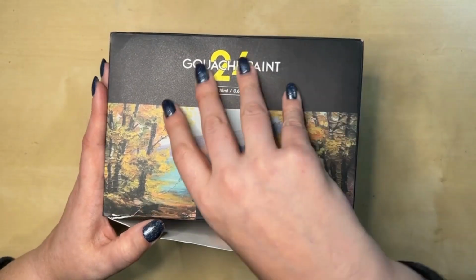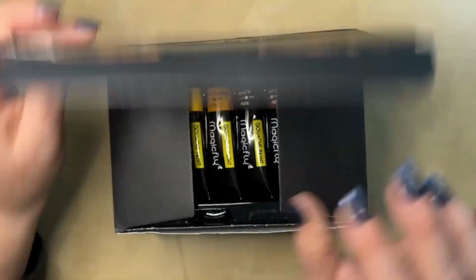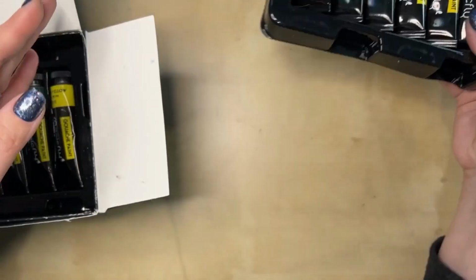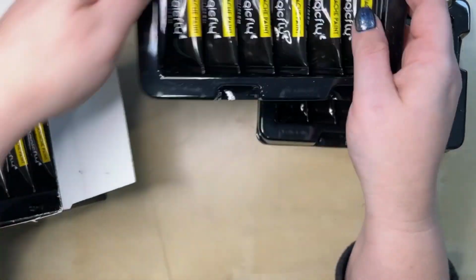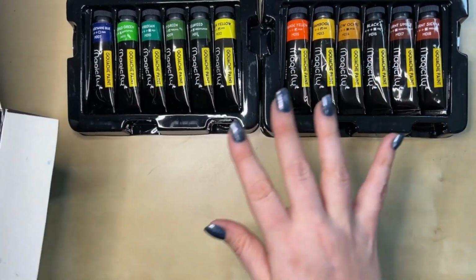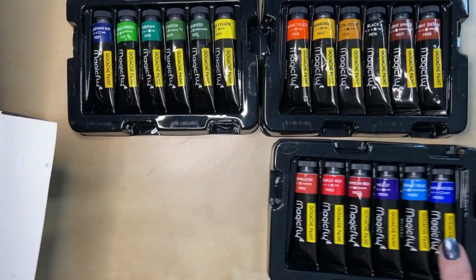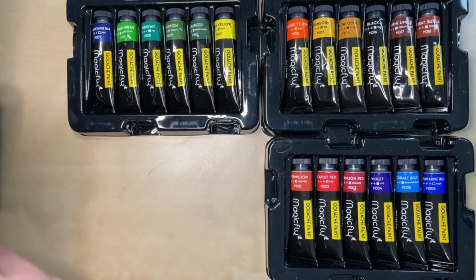So let's open it and I'll show you what's inside. You can see mine's been well loved because I ripped it. But here's what we have with these paints. I'm going to put all of the trays out. Hopefully you're going to be able to see all of them so you can see all the colors. I can't promise these are in order. They have been well loved by me. I have used them all. So we're going to get all four trays on here and we'll talk about the pros and cons.